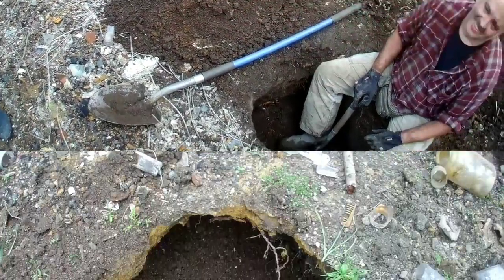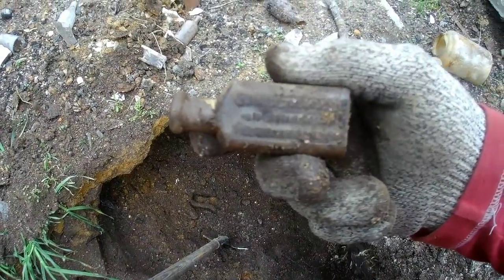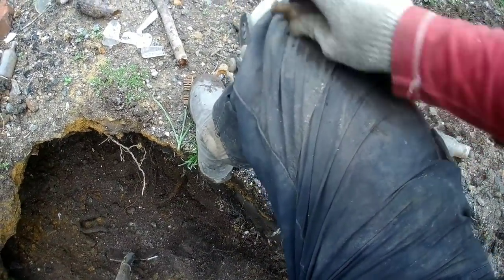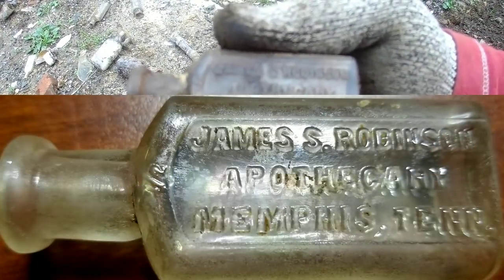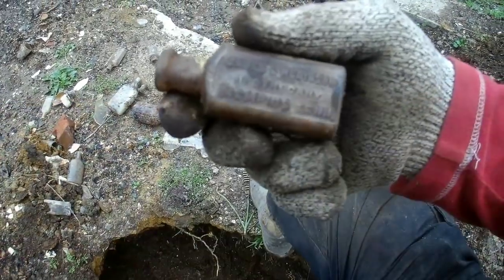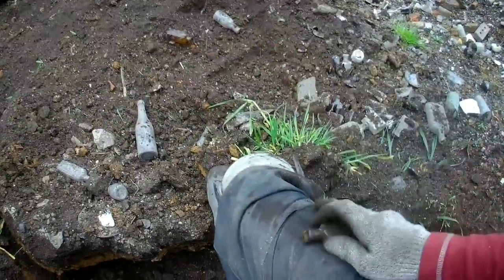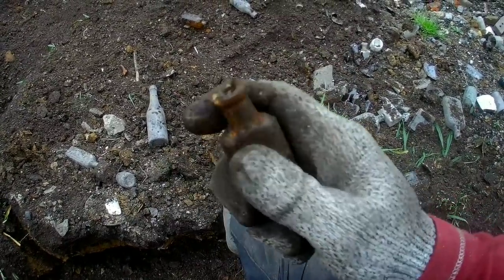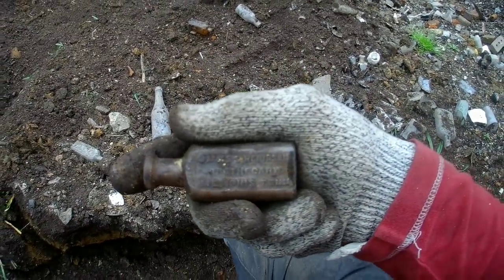There you go. So I'm clearing out this cave in one last round before we get ready to take off, and out falls this little embossed bottle. Little tiny thing. Doctor says I need to get my glasses out to be able to read it. He's probably right. Let's see here. James S. Robinson Apothecary, Memphis, Tennessee. Got one of these, the bigger size. It's got the seal on it, too. But that is fantastic. There's nothing on the back side. It's got some rust and stuff on it, but hopefully we can get that cleaned up. Should display pretty well. Fantastic.